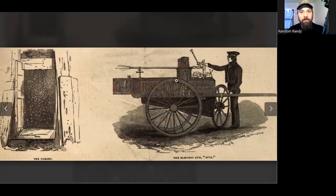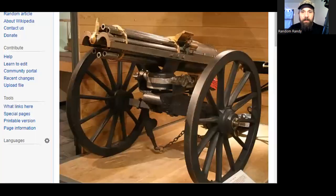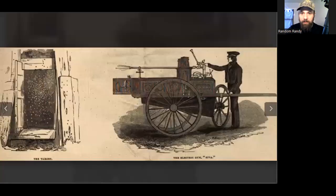Now, one of those that I find fascinating is the electric rifle or the electric gun. Now, when I say electric, the interesting thing to note is that this is not the 1865 Gatling gun, right? Which most of us are probably familiar with from movies like The Last Samurai and several others. But is actually an electric gun that was presented in 1845. Now, in 1845, this gun was called the Siva or the Shiva, right? Because it was known as the Destroyer. Now, it was made by Mr. Benningfield, and this is an example here that we're looking at on the screen.